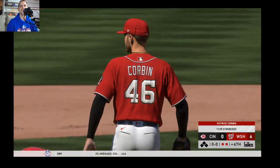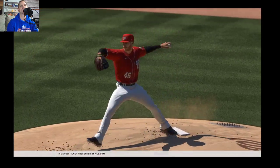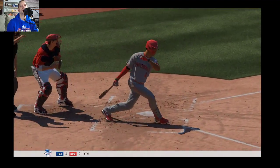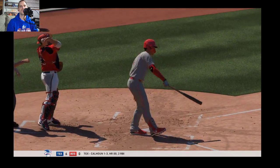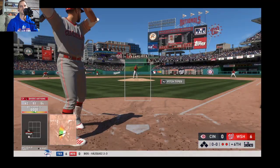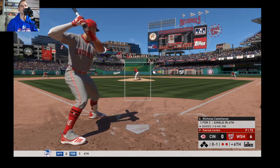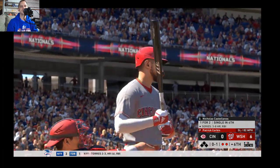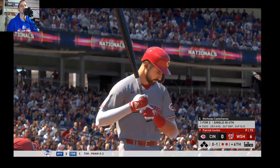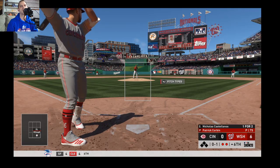Another strikeout by Corbin. That's his 11th of the game, and Castellanos is just toying with the Reds in this one as Shogo goes down on strikes. So let's bring up Castellanos, the left fielder, number 2. 1 for 2 with a single back in the fourth. First pitch in there for a strike. 0-1.